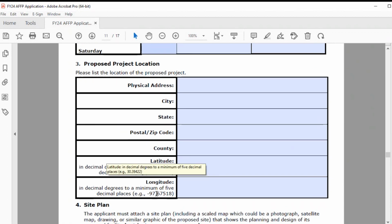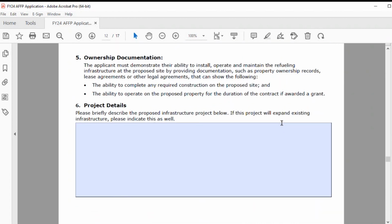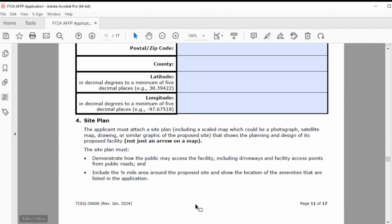On the latitude and longitude, please make sure to do that number in decimal degrees to a minimum of 5 decimal places. So there is an example here for you to look at, but please make sure to include that as well. The next portion is a site plan. The applicant must attach a site plan, including a scaled map. This can be a photograph, a satellite map, drawing, a similar type of graphic, and this is going to show the planning and design of the facility.